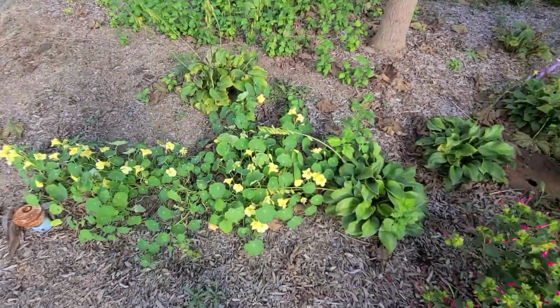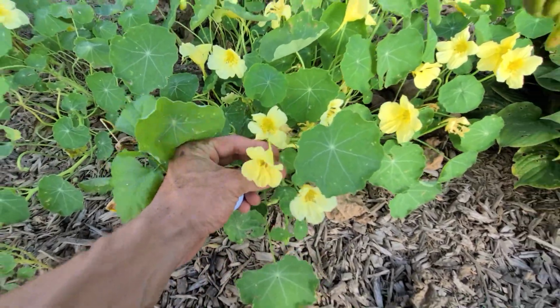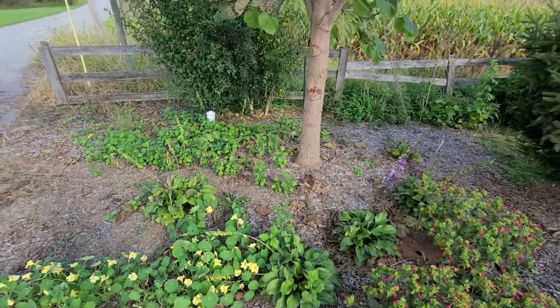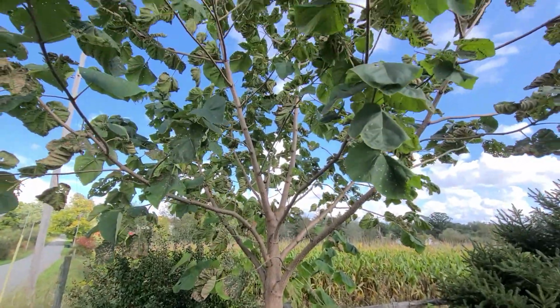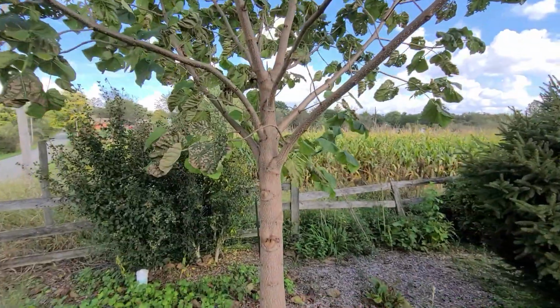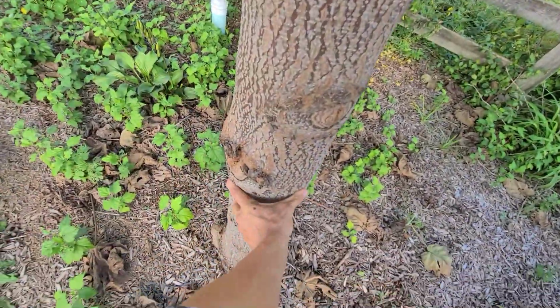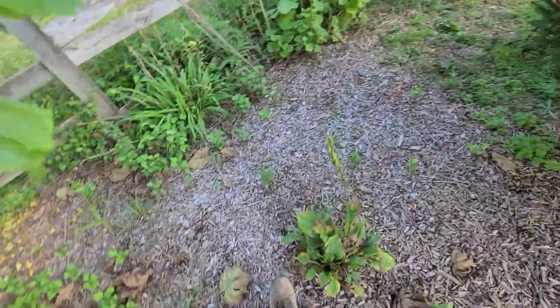carpenter bee pollinating this late blooming hosta. Just gorgeous. Look at this yellow on this nasturtium too. That's a nice different variety, nice pale bright yellow. And this is my giant Paulownia tomentosa, world's fastest growing tree, also known as a royal empress. It's just massive. That tree is 3 years old.